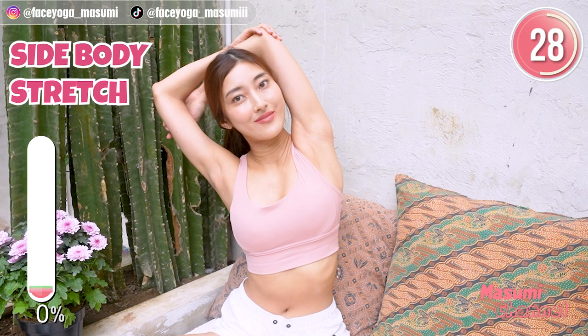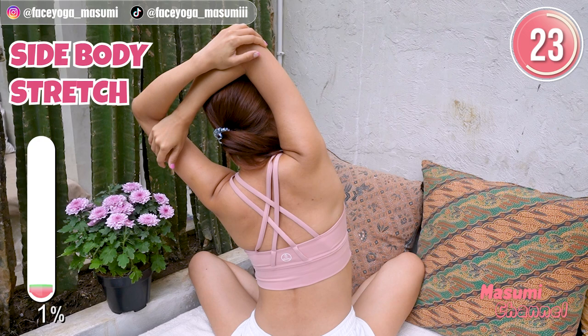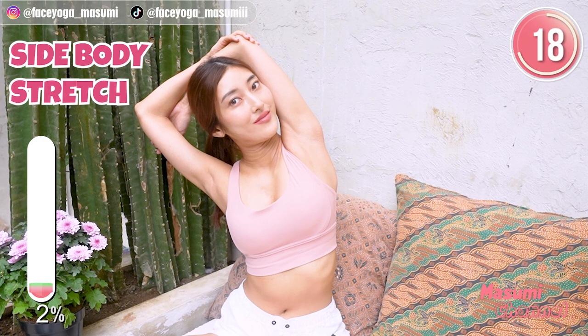Are you guys ready? Let's get started! Put your palms on the elbow, tilt your body to the left. Let's stretch the right side of your upper body. Hold this movement. Take a breath through your nose. Now to the right.